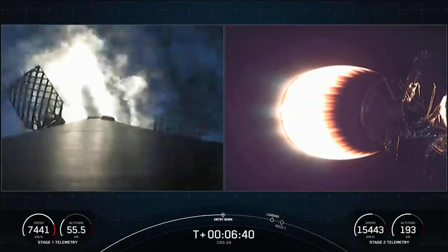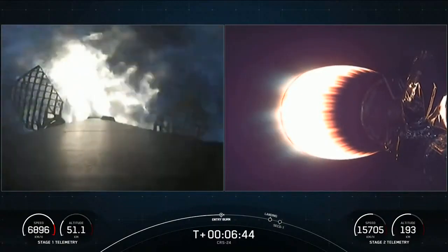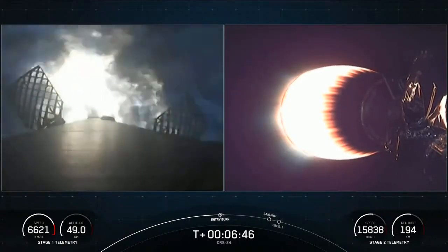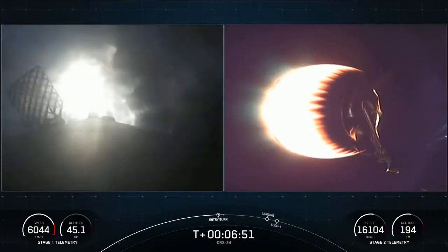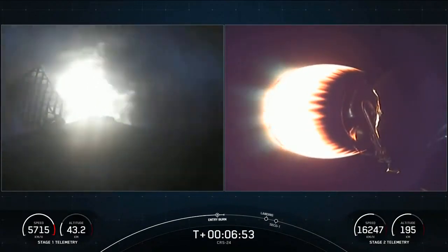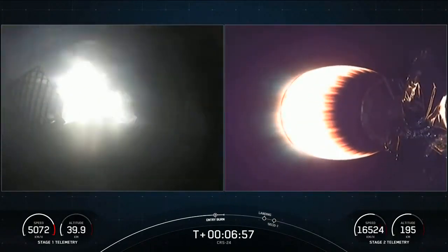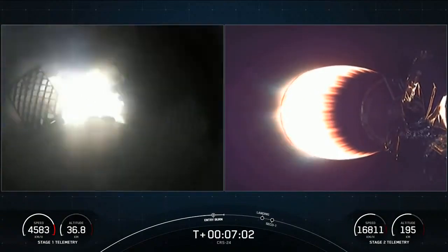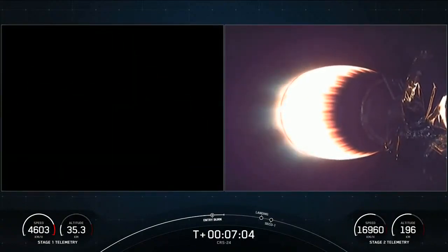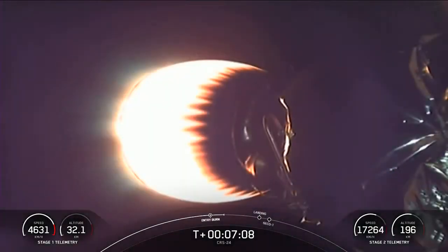And there it is. 3 Merlin engines have reignited their engines and are now currently slowing down the first stage. This burn is expected to last about 30 seconds. And you can see the velocity on the bottom left-hand side of the screen. We're starting to decrease significantly. Stage 1 entry burn shut down. So great news. That is burn 1 of 2 complete.